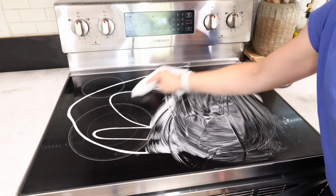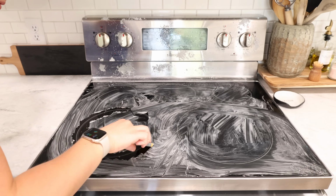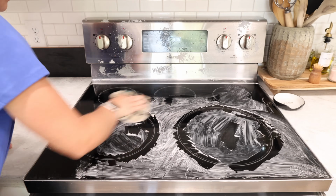I will just put this cleaner onto the stove top, spread it around, and then I'll let it sit for a couple of minutes before I clean it, just so that it can loosen up anything that's dried, and then I'll come back and scrub this stove top.